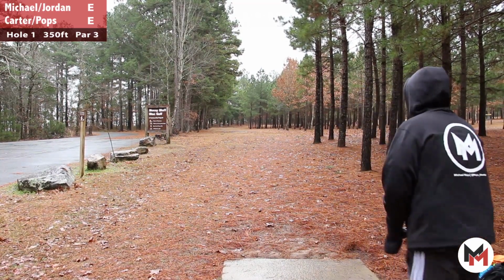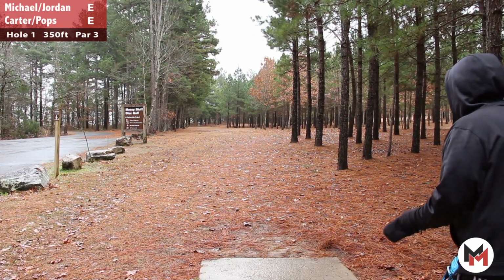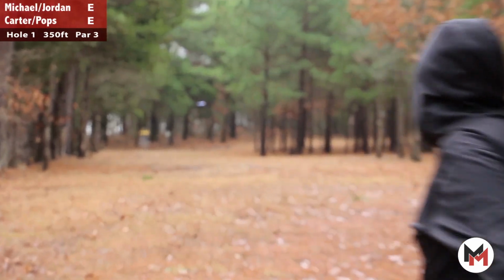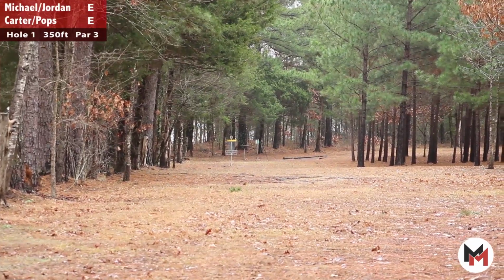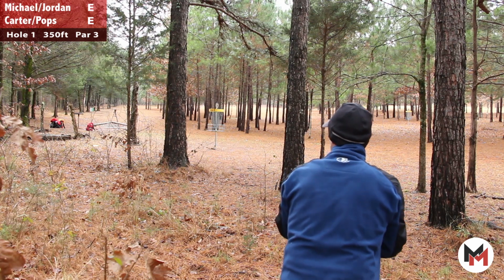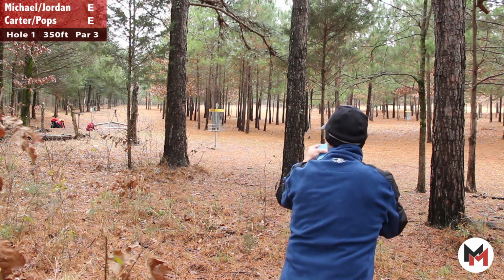Carter elects to go first for their team, with the ESP Vulture in his hand. Straight shot. Oh, it's tailing left. Oh, that's early. Oh, it got a skip. I saw it. Sorry, Dad. This is what Dad's left with in the woods, 40 feet out or so. It's a makeable shot.